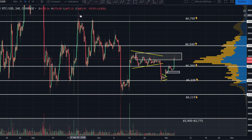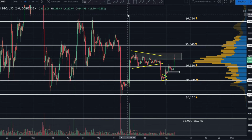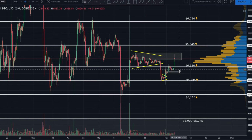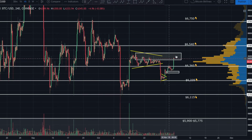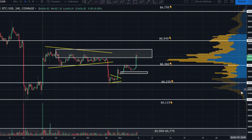And of course, this is the high that needs to be taken out to establish a new, bullish pattern. Until we take out about 6,810, a new pattern has not been created, and we are still trading within a range. As of now, we are trading within a range. So anyway, I did tell you yesterday, guys, I want to always be transparent with my trades.